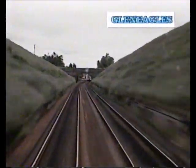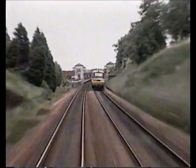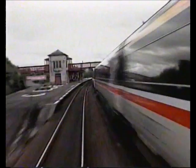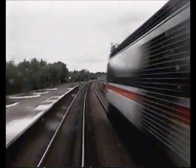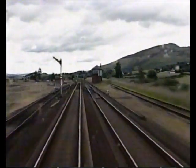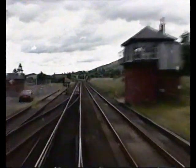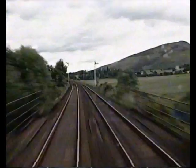Gleneagles is served by a number of the Aberdeen services, but not ours. It's interesting that the HSTs stopped at Gleneagles. What do we go through? Of course, most of them up here travel by Range Rover or Land Rover. Well, who has that? Because most of the locals up here travel by, what do you mean, yes, of course. Yes, Land Rover.